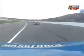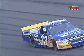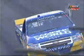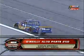Yeah, what a save early on. He was completely sideways coming out of turn number 4, saved it. But it's career win number 34 for Ron Hornaday. His last win came 12 races ago at Loudon. He led 5 times today for 136 laps.